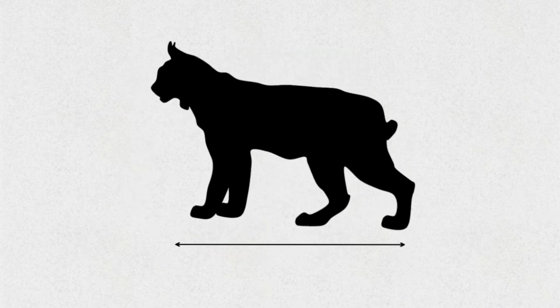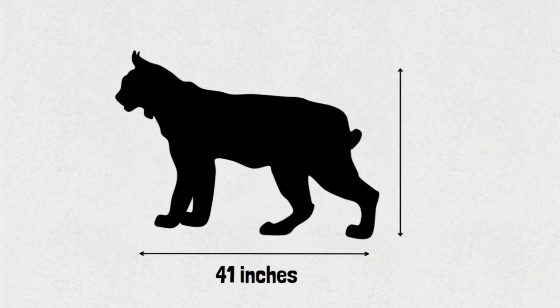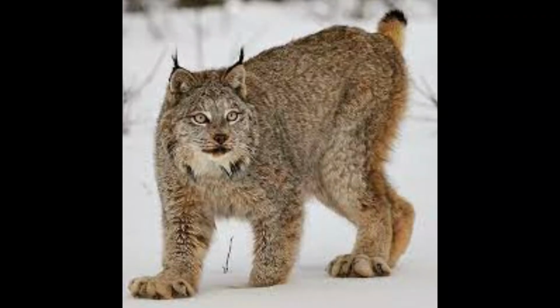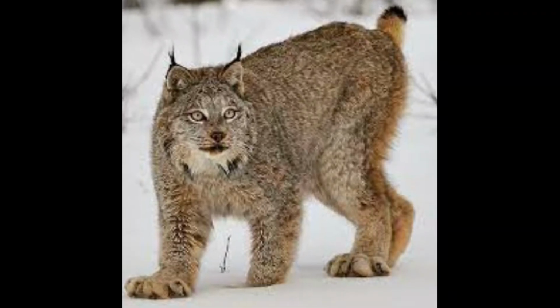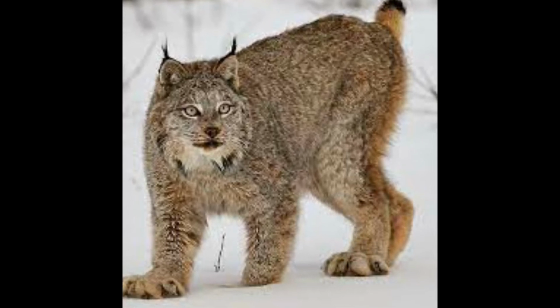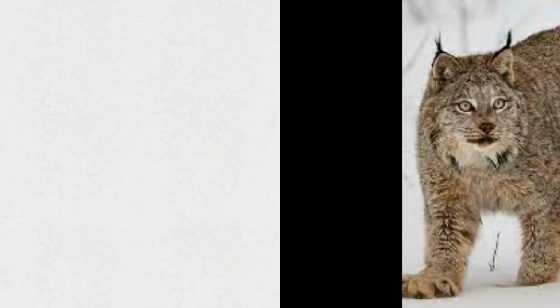Second, their size. The bobcat is the smallest of the 4 lynx species. It reaches a maximum length of 41 inches from head to tail, and a maximum height of about 2 feet. It's also the smallest in terms of weight. The Canadian lynx is only slightly larger, so it might be difficult to distinguish them at a glance from size alone, especially given the fact that individuals vary so much in size.